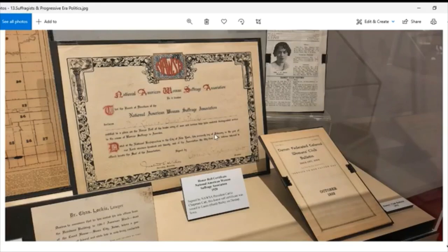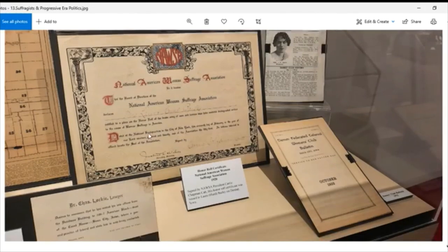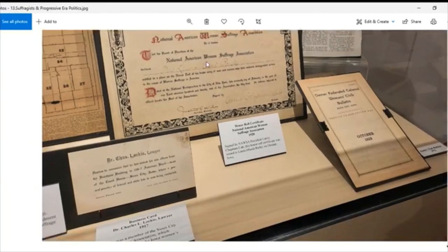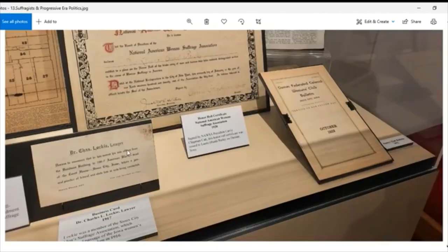I think the lady's name was Laura Bailey, but she was from Dunlap, Iowa, and she got this certificate signed by Carrie Chapman Catt. We also have a little business card from Charles Lockie, who was a lawyer here in Sioux City, and he was a pro-suffrage man here in Sioux City that was fairly prominent during the 1916 referendum campaign.